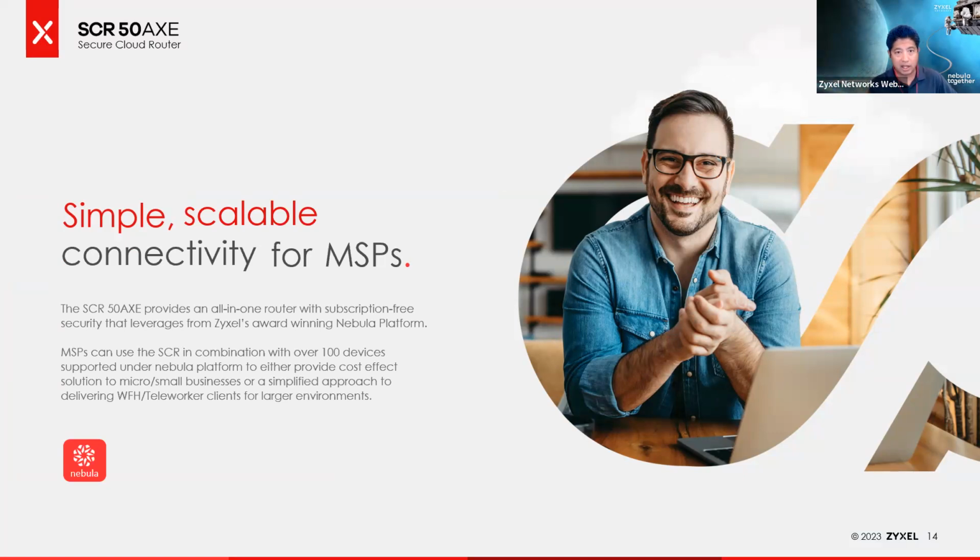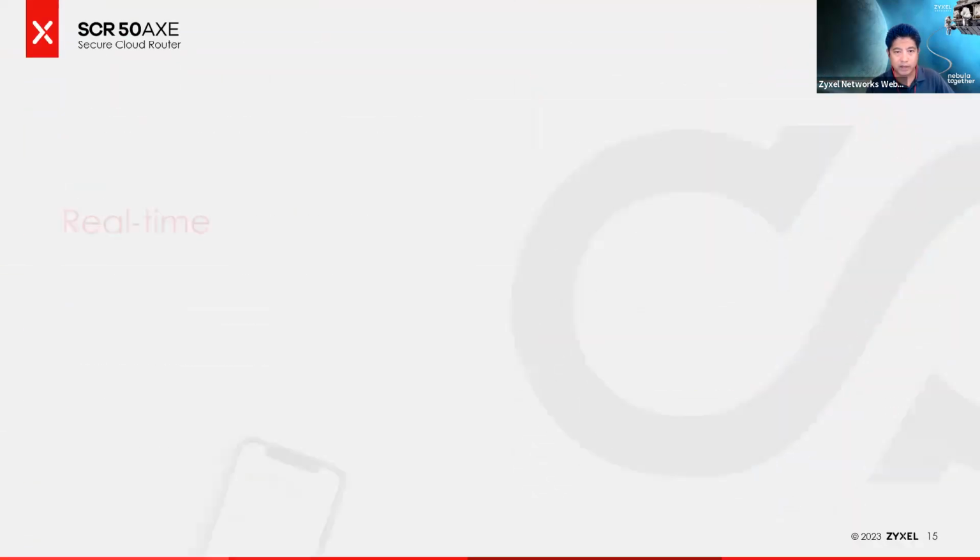Since it's scalable for MSPs, it's a single router you can standardize on, and use the Nebula platform to deploy it, configure it, and manage it. And the SCR can be used in combination with any of the other 100 devices that are supported in that Nebula cloud platform. So if you want to add Nebula-enabled switches or APs to expand that network environment, that's all doable within this whole Nebula infrastructure.